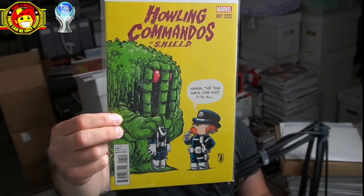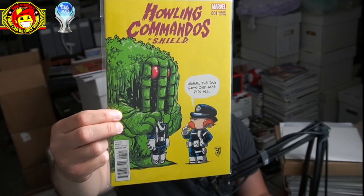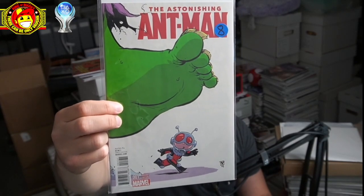Howling Commandos of S.H.I.E.L.D. here with Man-Thing. The text says one size fits all. With Dum Dum Dugan there. Duggan, excuse me. Astonishing Ant-Man issue number 1.